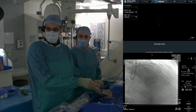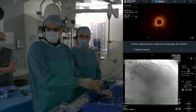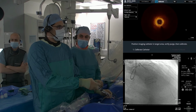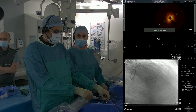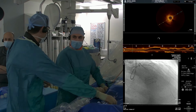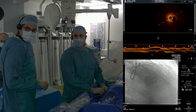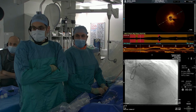So we're going to go to live view, and now we're going to see the pictures within the artery. Obviously, you can't tell what's going on. That's because of the blood. So nice image. We're going to take the OCT catheter out, and we're going to have a look in more detail about what's going on there. The contrast clearance was suboptimal distally, but we hope to see the mechanism when we come to the stent.